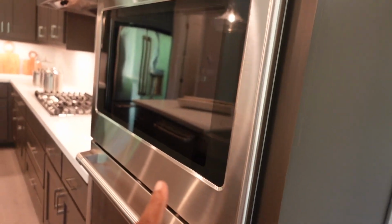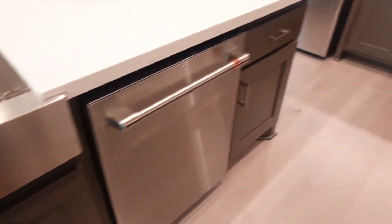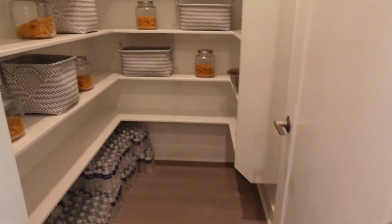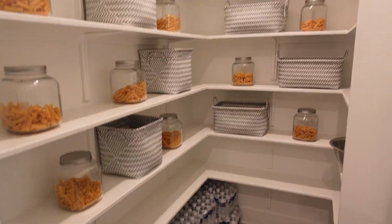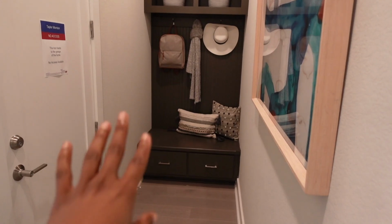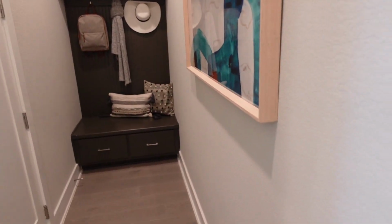The double oven. Come through. Really cute. I'm in love with it. And then we come over here with a pantry. This pantry is definitely a yes for me. And then you come over here, has like a little butler's bar, and that's like the garage, but that little area, that is really cute.